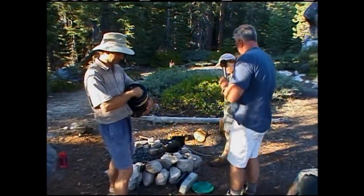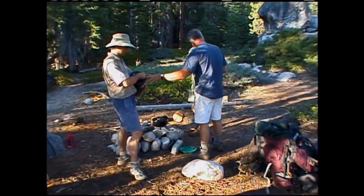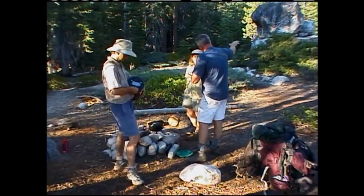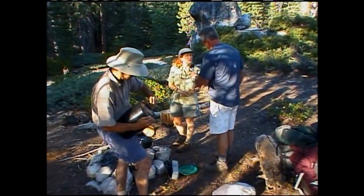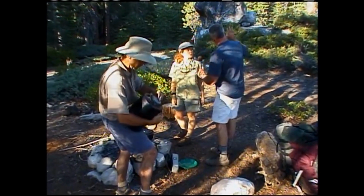Okay, so when we get through eating tonight, we put all of our food in these bear cans and take them way off. You want to have them a good 100 feet away from you at least. And you need to put your toothpaste in there, all your toiletries, anything that smells remotely. That they can smell. Remotely. And we're going to put them up there.